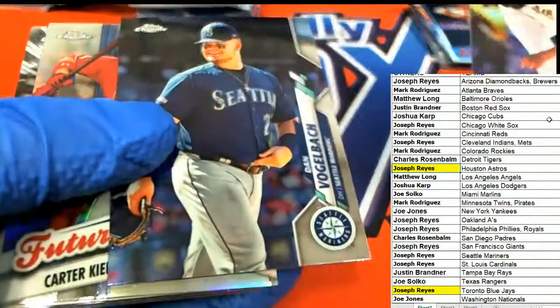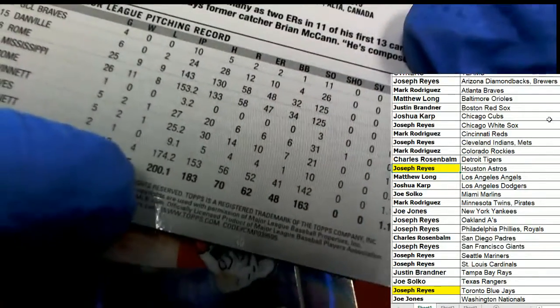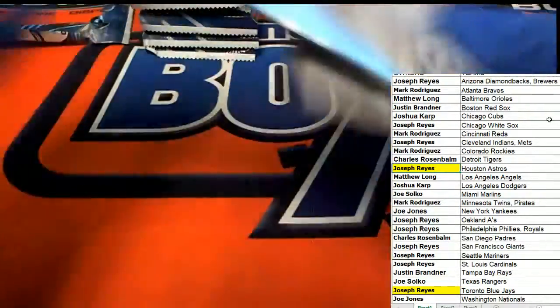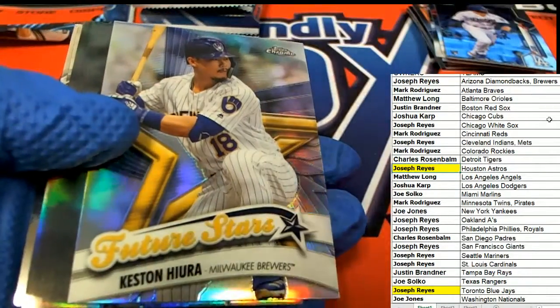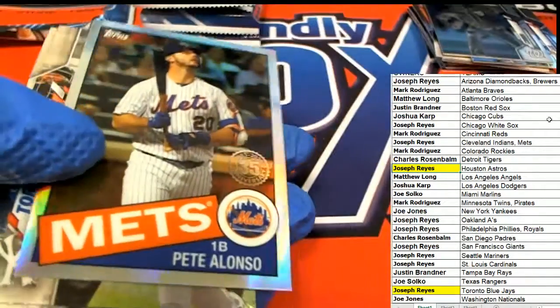Nice AJ Puck rookie card. Future Stars. Kaboom. Another nice AJ Puck. Gavin Lux rookie. Nice Alonzo. Mike Ostrzymski.